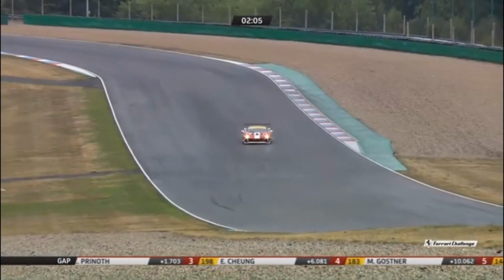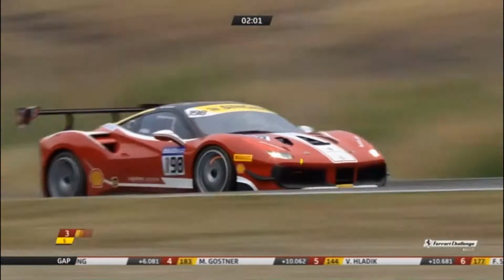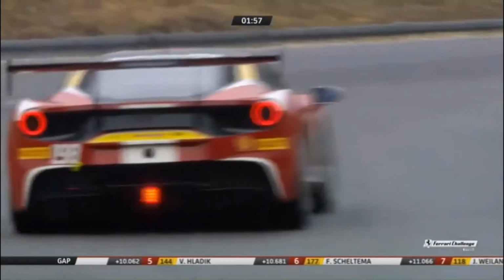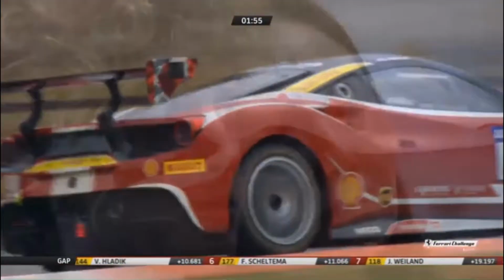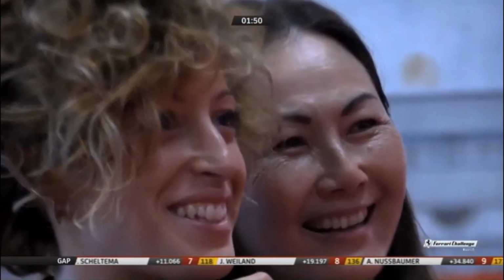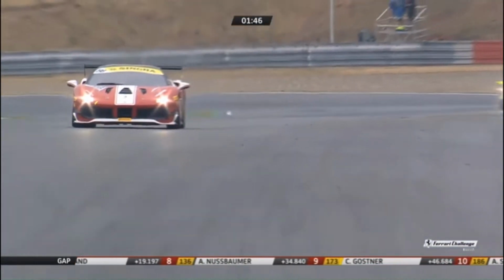We have just over 2 minutes of the race remaining. So there is Eric Chung, who's kind of out on his own at the moment. So Eric Chung for Formula Racing. What a gamble it was right at the start of the race. And there's Eric's wife, Corinna, on the right-hand side, Francesca to the left-hand side from Formula Racing. And there is Eric Chung.